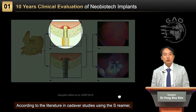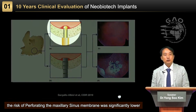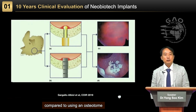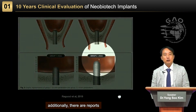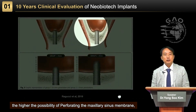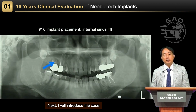According to the literature, in cadaver studies using the S-reamer, the risk of perforating the maxillary sinus membrane was significantly lower compared to using an osteotome. Additionally, there are reports that the greater the elevation amount, the higher the possibility of perforating the maxillary sinus membrane. Next, I will introduce a case.